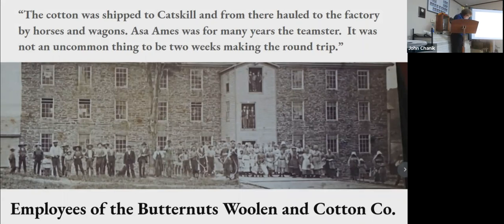So here is a close-up of the BWNC. And I come up with 70 people and a dog. I find that amazing in a town, in a village of 600 or 700 people, that almost a tenth of them are working at one organization.